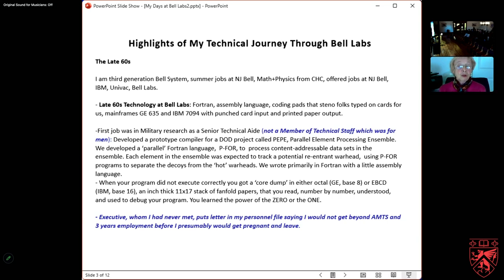The subject of my first job was military research to develop a prototype compiler for a prototype parallel processing ensemble. I was hired as a senior technical aide, and let me just tell you now that when you see something in blue italics, that is a reference to some of the challenges I had as a woman. Your professor asked me to point that out as I went along so that you had some sense of the history of women in computing. So that's what that was.